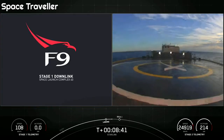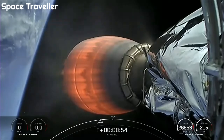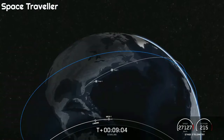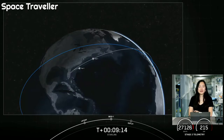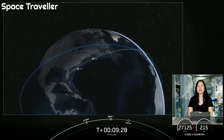Stage 2 FTS is safe. We did get confirmation that stage 2 flight termination system has safed, and we should have second engine cutoff here very shortly. Tico 1. We did have second engine cutoff here, and we are waiting on confirmation of a good orbit from our second stage. We did have a good burn and a good orbit. We are still waiting for confirmation of our first stage landing, but we will see if we can get some information on that. But we do have a successful orbit and second engine cutoff for our second stage.